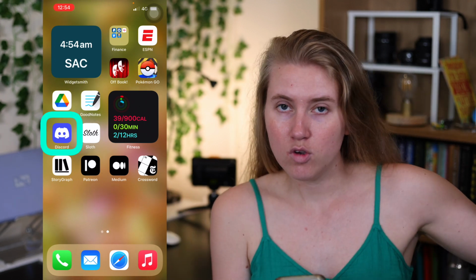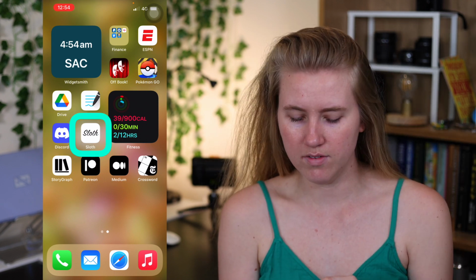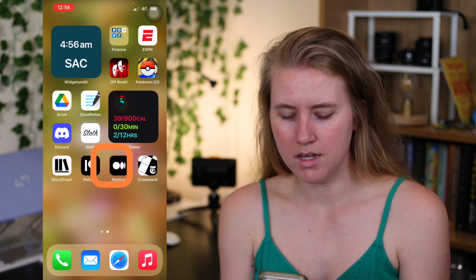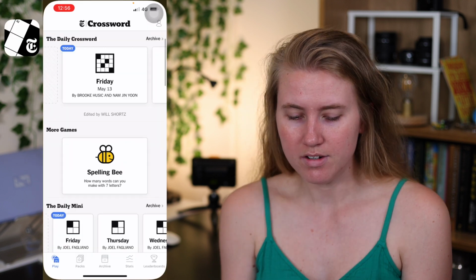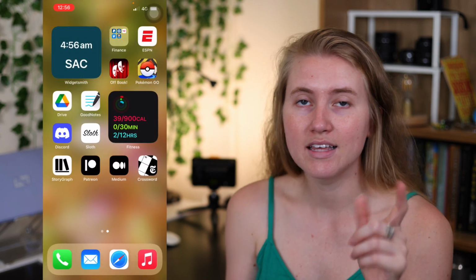Then we've got Discord, use that for some of my group chats. We've got Sloth, that's a productivity app. And then on the bottom row, we have Storygraph, Patreon, Medium, and the New York Times crossword app. I love the New York Times crossword, but particularly I like the Daily Mini because they're small, they're quick, and I like to try to beat my own time. I pay like $30 a year for that subscription.